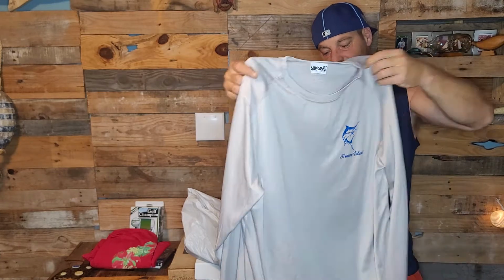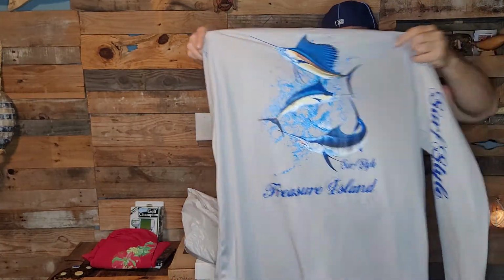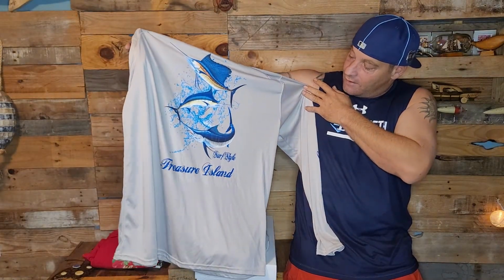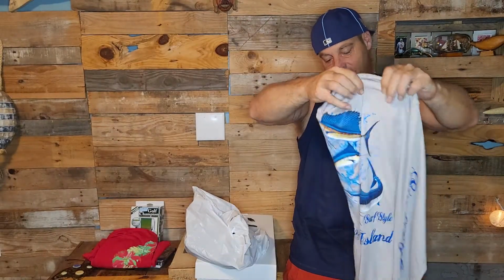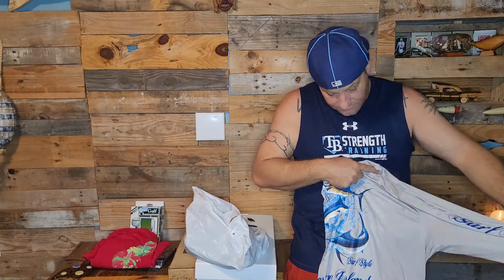This is probably one of the first shirts I found. I like it because it says Treasure Island. It's a beach probably about 10 or 15 minutes away from me. Popular. And it's got some nice marlins on there. This one is my size, so I might have to wear this a time or two before I sell it. I've never bought anything out of Surf Style before, but it's a cool shirt.